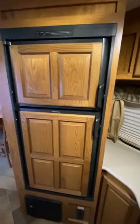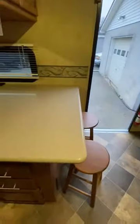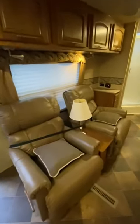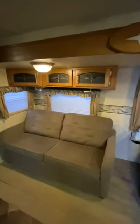Absolutely amazing. So we got that. We've got our dining room table and chairs. You've got your breakfast bar over here. Look how cool that is. And you've got your full reclining chairs over here. Your tie-down lamp right now. We keep it from bouncing around. You've got your couch in your living area. It goes out into a tri-fold bed. TV, everything's already in it.